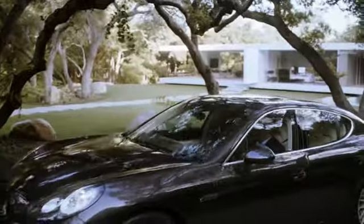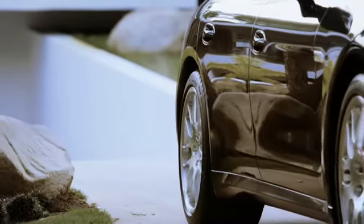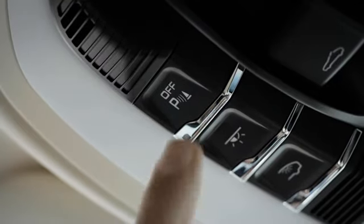Park Assist helps you maneuver and park by showing the distance between your car and any large obstacle, visually and acoustically in the central display. You can switch off Park Assist with a button in the overhead console.